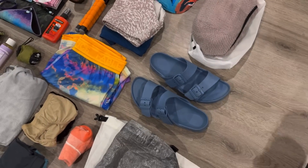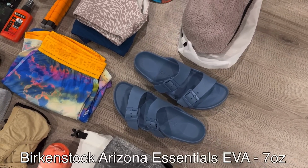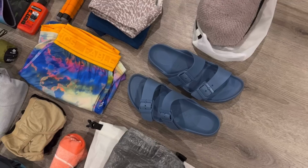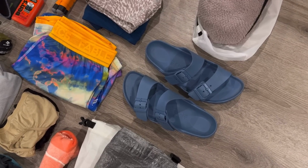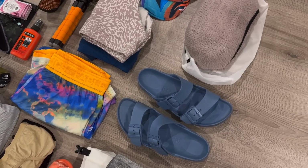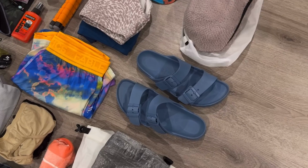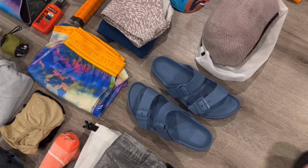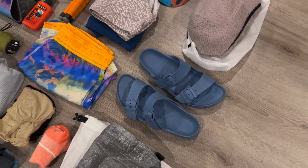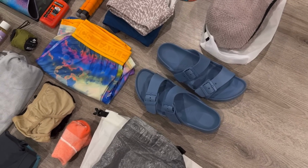Below that are my camp shoes. These are the Birkenstock Arizona EVA foam sandals. Very lightweight, comfortable, fashionable, I suppose. And I love that they're slip-on. I had the Zero Z-Trail sandals, I think, in 2022, which are about the same weight. They are less bulky, which was one plus of those, but they had a back strap on them, so they weren't easy to slip in and out of when you needed to get up quickly in the middle of the night to pee.